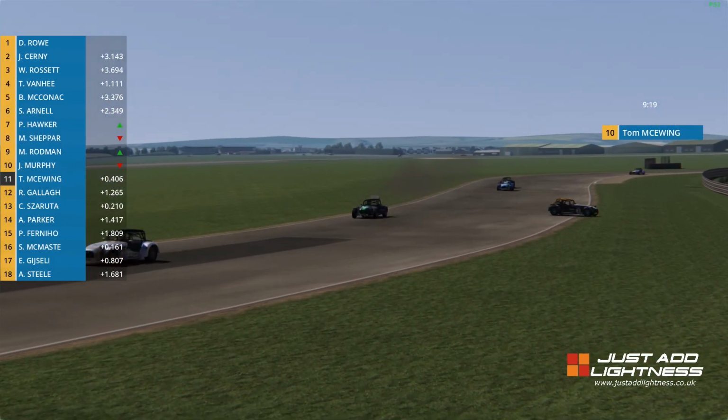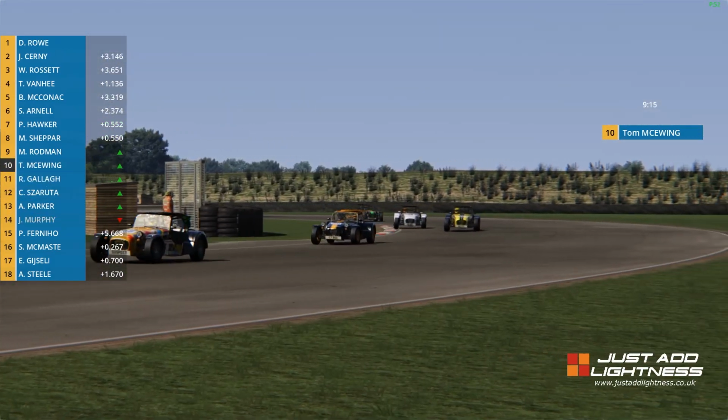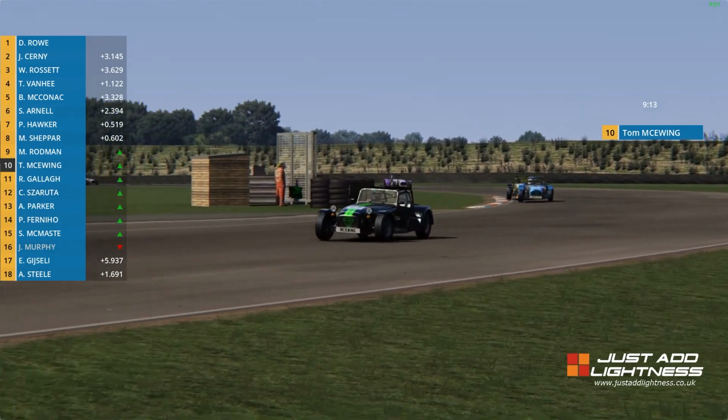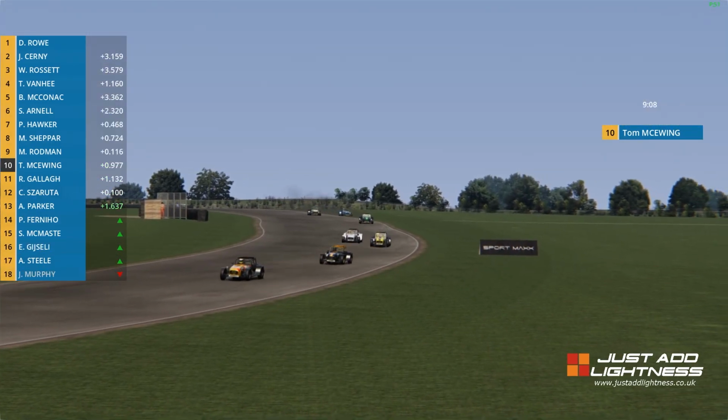I think is that James Murphy? James Murphy? I think it is Murphy, isn't it? Because Murphy was going down the timing screen. I saw him about 8th position or so. So James Murphy, race 1 winner, has made a mistake, and he's tumbling down towards the back bottom of the field. He's down to 18th and last.